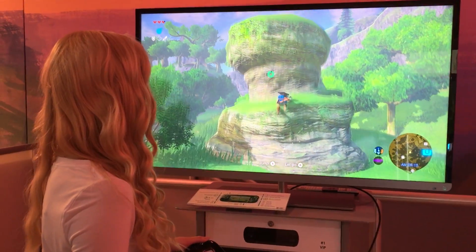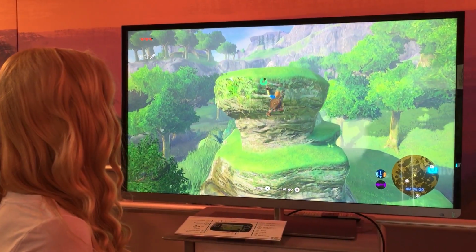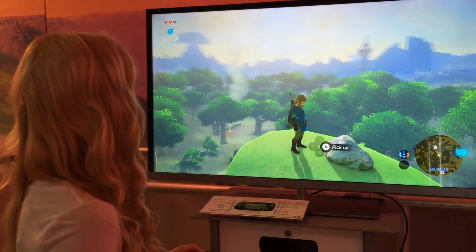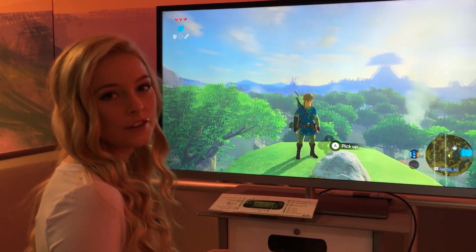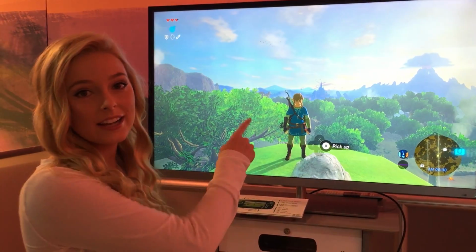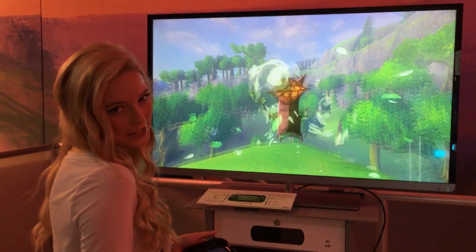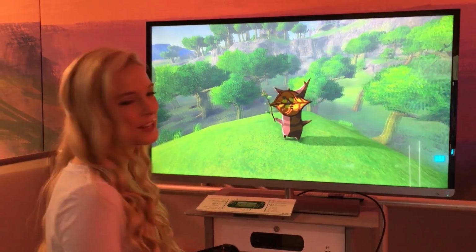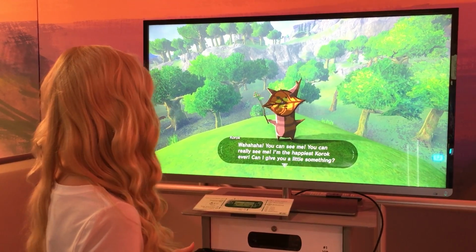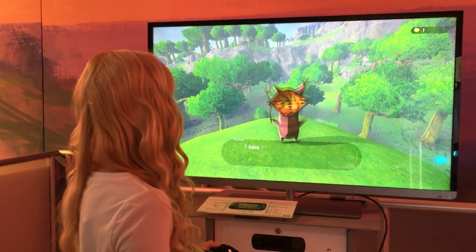Are you guys ready? You can just see how expansive it is. This is the first open world Zelda game. So the idea is, if I see a point over there, I can go there. That's the idea. So the Koroks are back in this game, which is really exciting because I've always loved them. And it's kind of like a collecting thing.